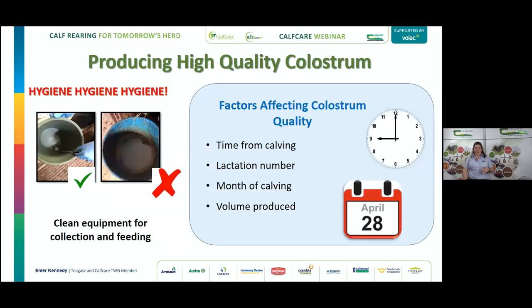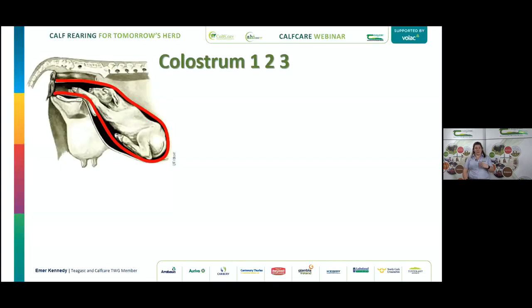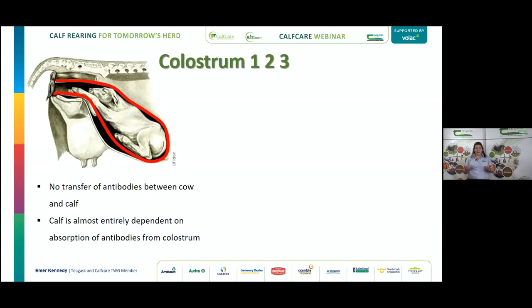If we think about humans, when babies are in utero, there is transfer of antibodies between the mother and the baby, so we are born with a developed immune system. However, when the calf is in utero, there's no transfer of antibodies between the cow and the calf. This means that the calf is dependent on colostrum to develop that immune system. Now, if we think firstly about where the calf is born, if the calf has an underdeveloped immune system, it is critical that it is born into a clean environment, because if it isn't, it's at risk of picking up any bugs that are in that environment.